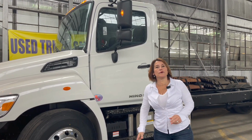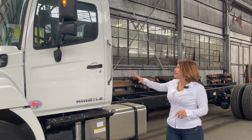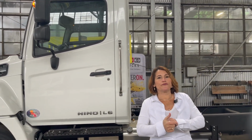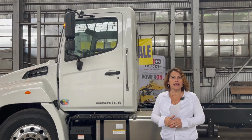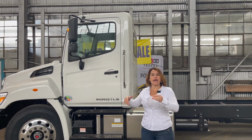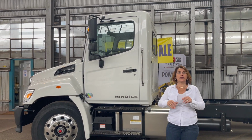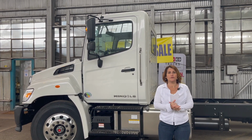Okay, so I want to come here and you see this cab. Now, here's a nice feature about this cab. I want you to pay attention. This used to be a cab over vehicle back when they initially came into the States. Hino Toyota had a cab over vehicle. We've changed that. We now have a conventional. We have great visibility, best turning radius for a conventional vehicle inline.